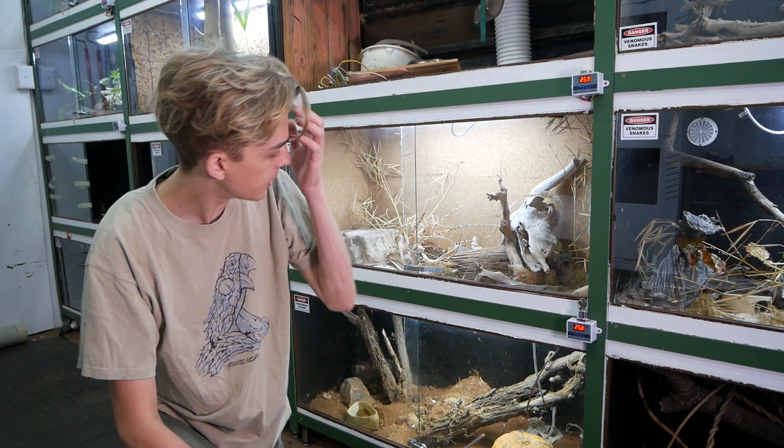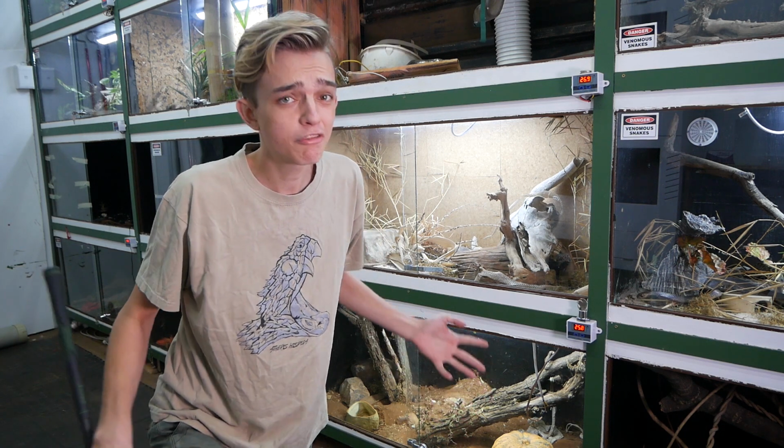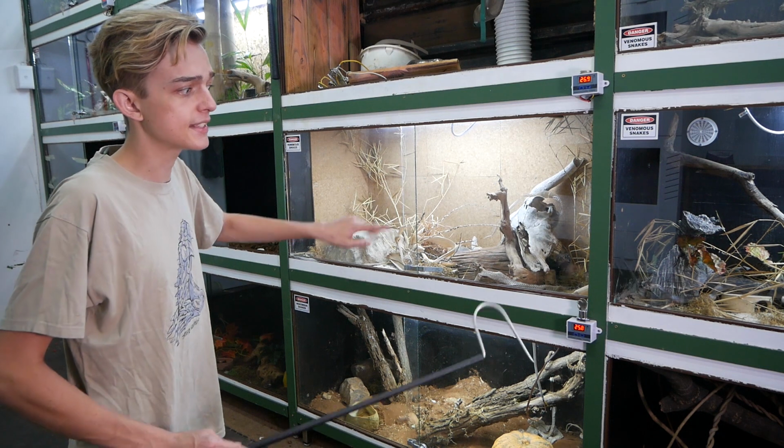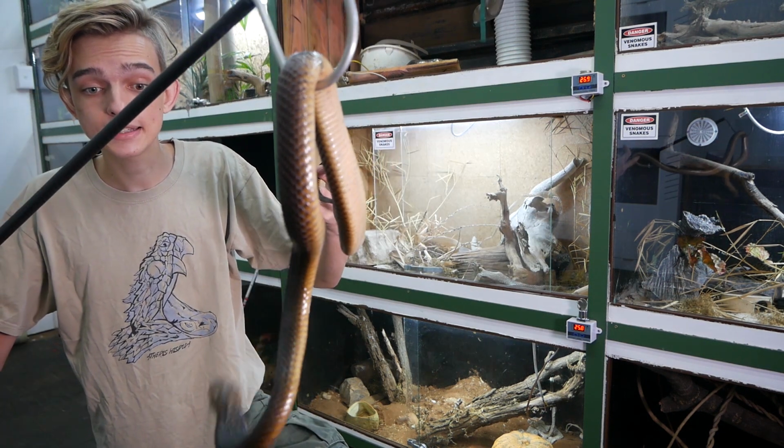It's not quite filthy, but he shed, so let's give him nice, clean, fresh water, all that fun stuff you have to do when caring for these snakes. Now it's time for this little guy to go in his tub so we can clean his cage.